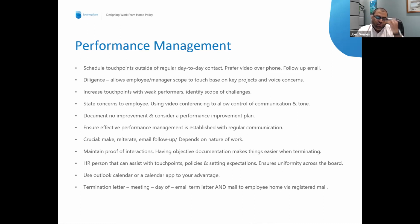So talking to the work from home policy itself, just briefly, you don't need to make it super detailed. Keep in mind you have other expectations, normal business practices. So just outline and point to the fact that we will still hold accountability and responsibility. There'll be touch points. Video is going to be preferred over phone. There will be a follow-up by email. These are things you can put in your work from home policy. Setting up what diligence is going to occur.